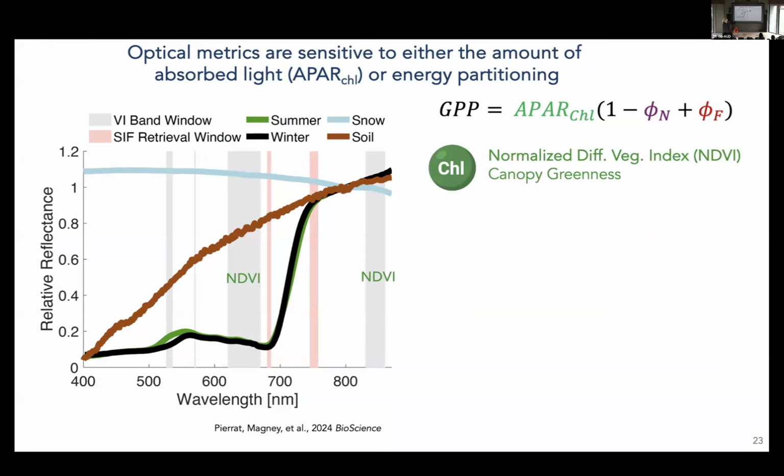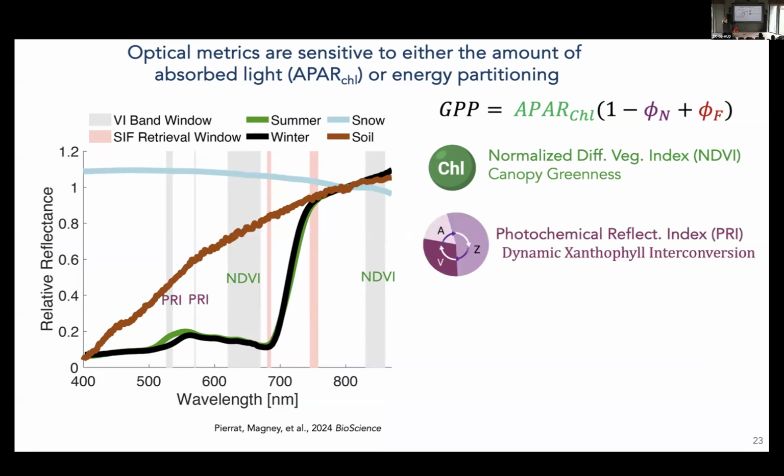If we look at something like NDVI, it's not going to change that much throughout the year. You can see very little difference between the winter and summer spectrum, but NDVI can give us some information on a parameter like absorbed light by chlorophyll. We can look at the photochemical reflectance index, which could tell us about dynamic dissipation of excess light. And that is sort of manifested by this change right there at 532 nanometers.